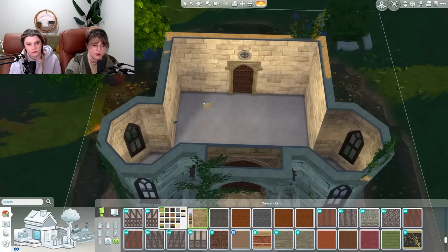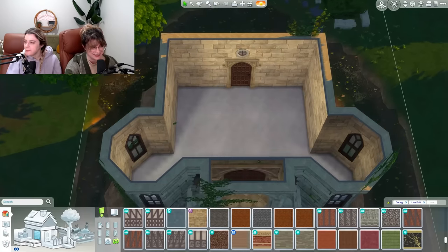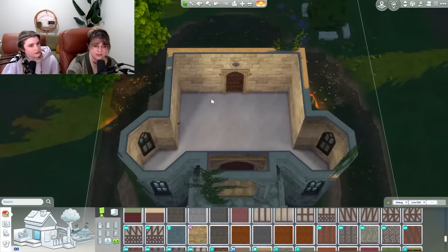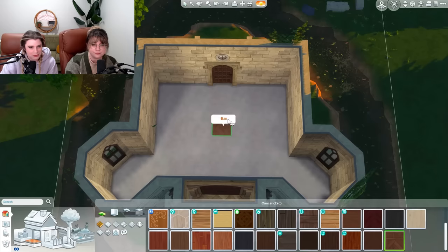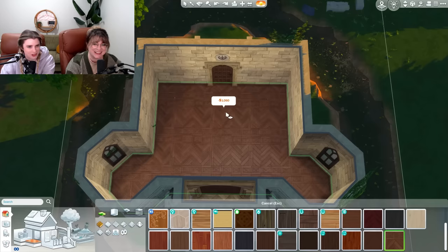We gotta commit to the stone walls for the vibes. Everything for the vibes. Everything. My firstborn for the vibes. I used the clean version in here though, so it doesn't look like the moss has grown on the inside yet. Always yet. I also think we should pop some parquet down instead of the tile. For the vibes. The vibes. Yes, of course, the vibes.